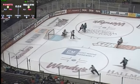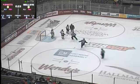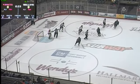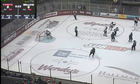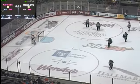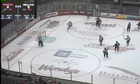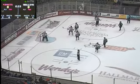And hanging on that time is Nagle. Yeah, he caught that. He wasn't sure he had it in the webbing or where it was, so he held on and made sure. Defense tied everybody up, and they'll get a line change out of the play, so the face-off will stay in the Komet zone. All right, 4 shots on goal now for the Komets. They've got a spurt going.